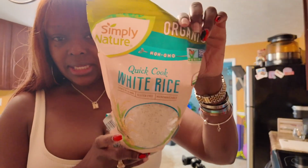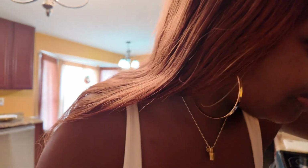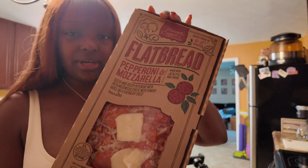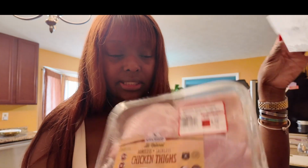Did stop by Aldi and they had these face washcloths. So I picked up some of those, some rice, some lobster cakes. Never tried the lobster cakes from them, but I did try their crab cakes and they're good. Some coconut milk to go with my rice, some green onions. And I'm about to put this flatbread in the oven now because I'm hungry. Some pineapple tidbits and also some boneless chicken thighs. So I'm going to meal prep after I eat, of course.